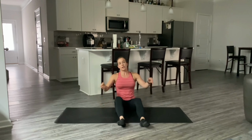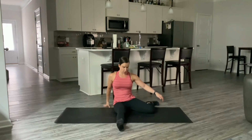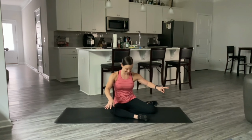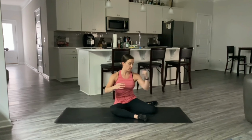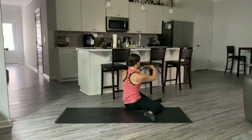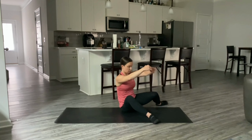Next one I like to do is called 90-90s. So basically, essentially, you're creating a 90-degree angle between your front leg and your back leg. This is also where you're going to see how mobile my hips are not. So 90 degrees here and 90 degrees here. You're going to be trying to sit nice and tall here, but you're also going to be trying to do a rotation to the other side. And so rotating back, you should feel something in this hip right now, and then coming back here.